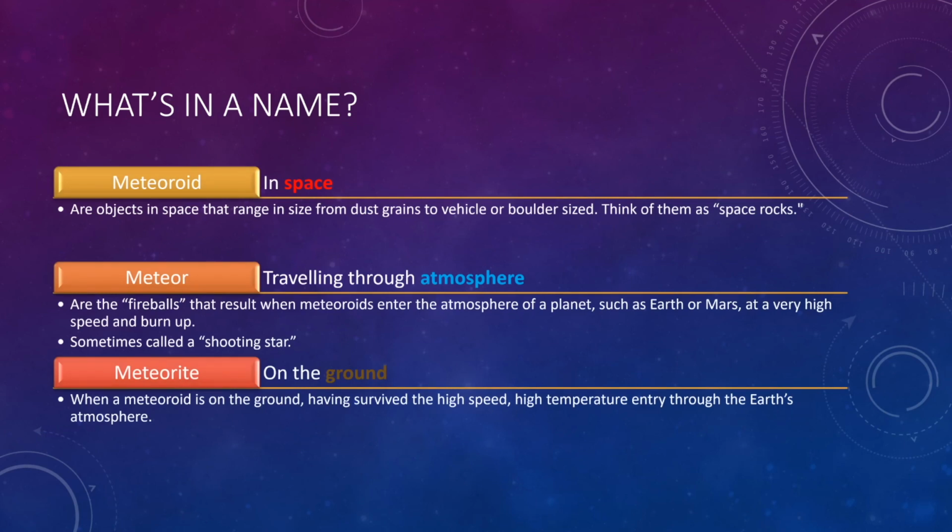Before we go any further, let's talk about these things. We did talk about this briefly last month. A meteoroid is actually still in space. It's an object that could be the size of a grain of dust, to a small car, to a giant boulder. It's a big space rock floating around, or a small space rock floating around in space. However, as soon as it gets into the Earth's atmosphere, it starts burning up, makes a big fireball. At that point, we start calling it a meteor. Some people like to call it a shooting star.